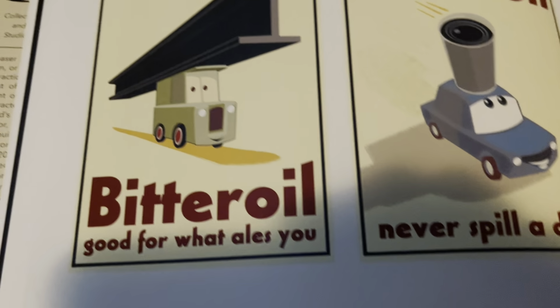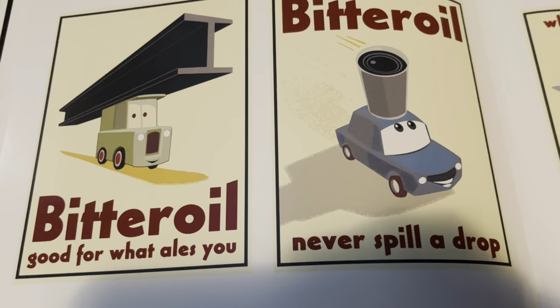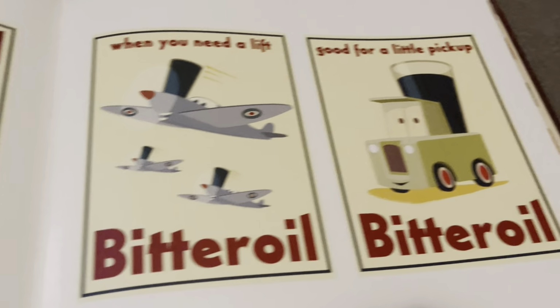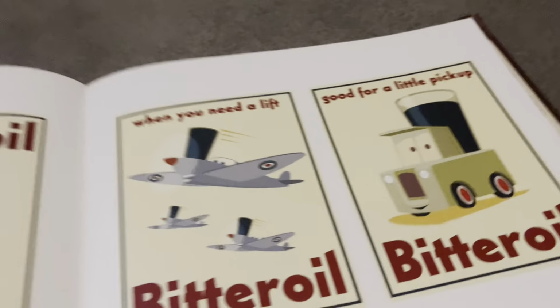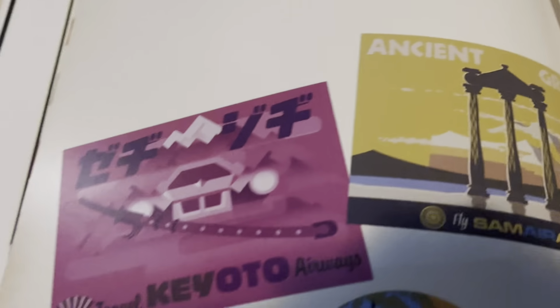And you have a whole bunch of ads for bitter oil. Good for what ails you. Never spill a drop. When you need to lift, bitter oil. Good for a little pickup. So there's some glasses and cups. I wonder how cars drink those. Got postcards from around the world.